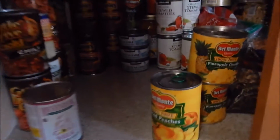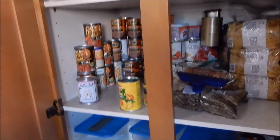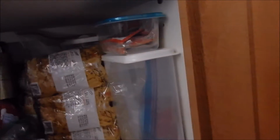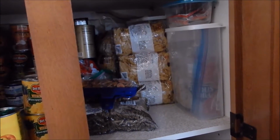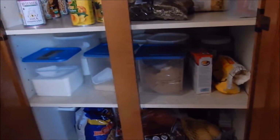Got a lot of canned goods, because canned goods will keep very well. Hopefully you can see that. So we have macaroni products. Those can last for a long time, so I got some of those. Got a lot of spaghetti, different types of macaroni products. Got a lot of nuts. Sweet potatoes last a really long time. So I have a bag of those, and I'll get some more.